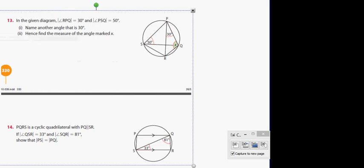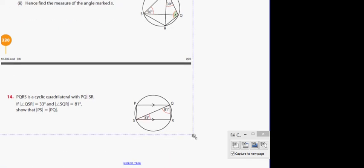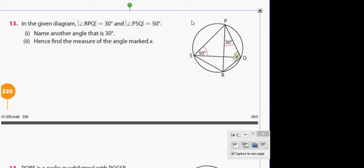First one. Name another angle that is 30 degrees. Now, the one thing we have to remember about angles is the same arc. Look out for the same arc. So this 30 degree angle here joins from R and Q, that's where the angle is formed from, isn't it? Is there any other angle that is formed from R and Q?